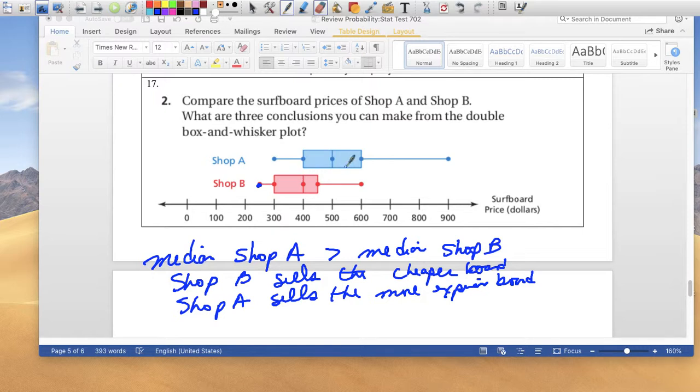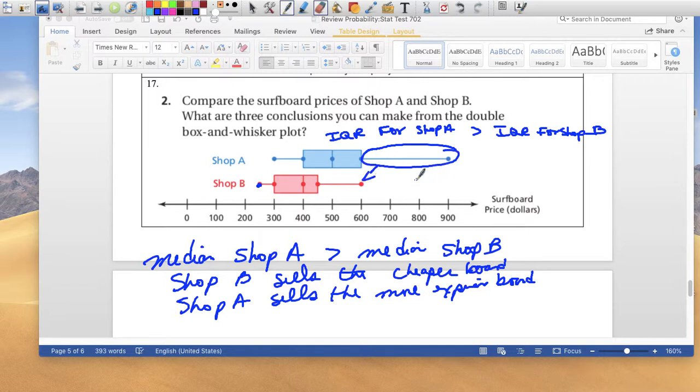The interquartile range, let's see, that's 400, 200. The IQR for shop A is greater than the IQR for shop B. What else can we say? I guess shop A has the higher end surfboards. 25% of their boards are more expensive than the highest priced board in shop B, right? This whole section here is more expensive than the highest priced surfboard in shop B.